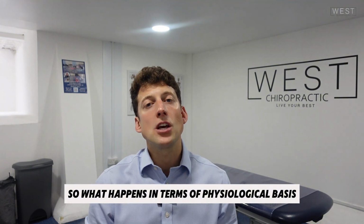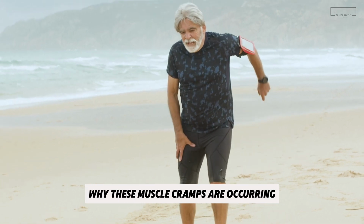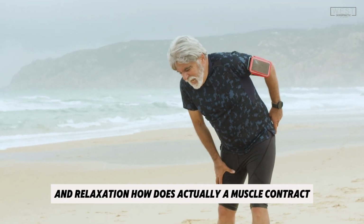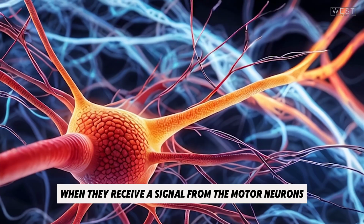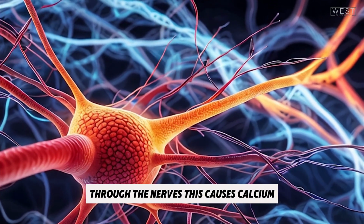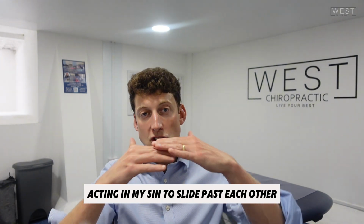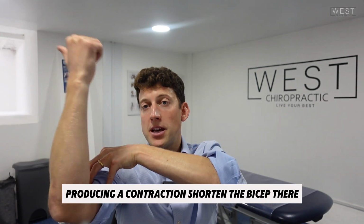So what happens in terms of a physiological basis, in muscle contraction and relaxation? To better understand why these muscle cramps are occurring, it's important that we explore that basic mechanism of muscle contraction and relaxation. How does a muscle actually contract? Well, the muscle fibers contract when they receive a signal from the motor neurons. That's the nerve cells, and it's the form of a message that comes down from the brain through the nerves. This causes calcium electrolytes to flood into the muscle cells, and that triggers proteins, actin and myosin, to slide past each other. This shortens the muscle, producing a contraction. So it shortens the bicep there, contracts the muscle.